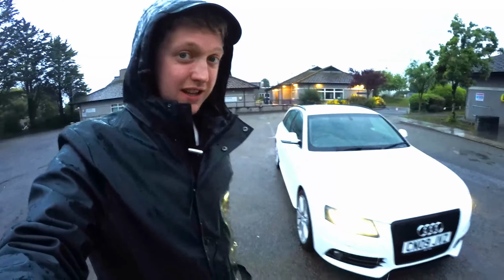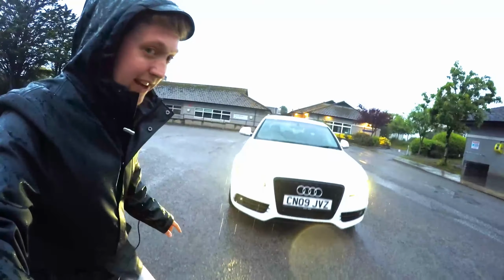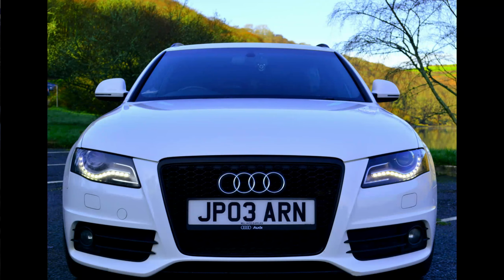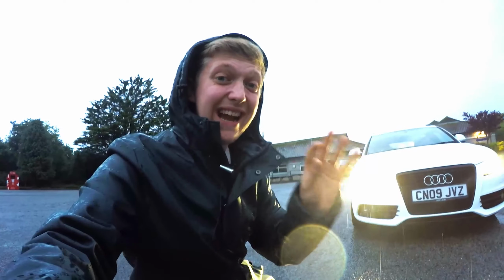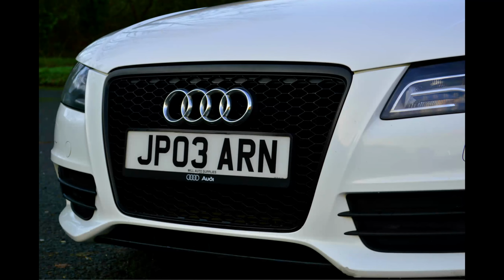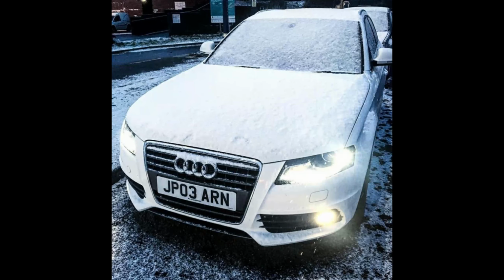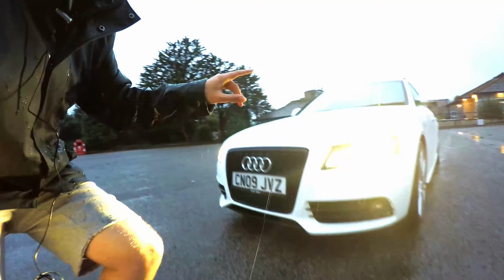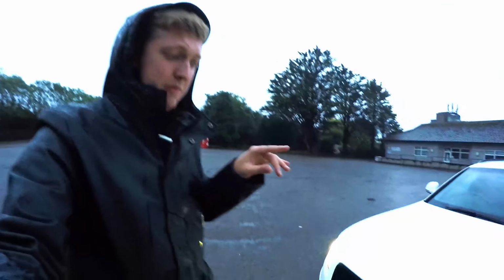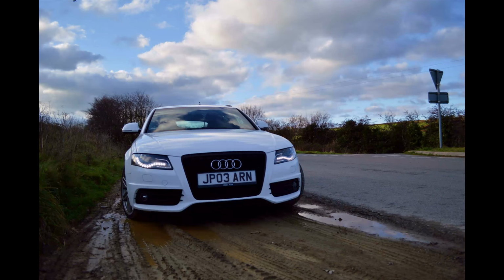What I like the most is this front end. It just looks absolutely beautiful. Those bi-xenon headlights make the front end look so much more modern than it actually is. I changed it out with a honeycomb grille, as you would have seen before, which really made a difference. I'll put up a picture of the old grille to show you the difference. The fog lights as well, if you can see behind this light, they are also honeycomb, and it really makes that front end pop.